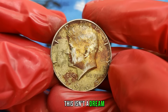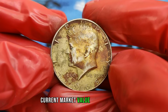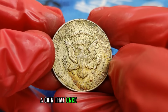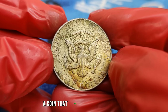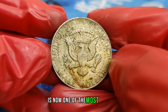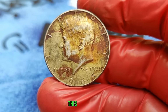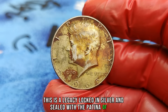This isn't a dream. This isn't speculation. This is real, current market value being paid right now by collectors who understand the treasure they're holding. Think about what that means. A coin that once passed casually from hand to hand in the 1960s, a coin that might have bought a soda, a pack of gum, or a newspaper, is now one of the most valuable treasures of modern American coinage. This isn't just a coin. This is wealth. This is history. This is a legacy locked in silver and sealed with the patina of time.